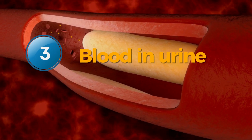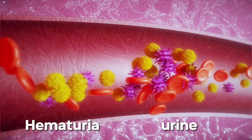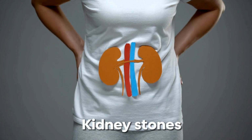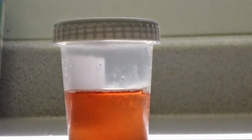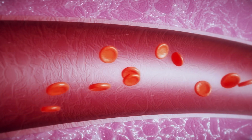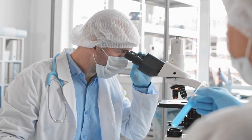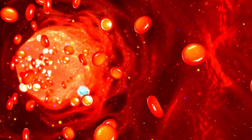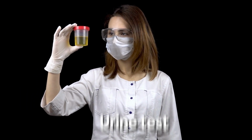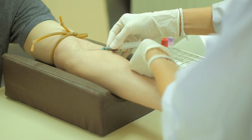Number 3. Blood in urine. Hematuria, or blood in the urine, is a frequently reported symptom by individuals with kidney stones. When that happens, the urine may appear red, pink, or brown in color. In some cases, the blood cells in urine are too small to be visible without a microscope, which is referred to as microscopic hematuria. If you suspect you have blood in your urine, your health expert can perform a simple urine test to confirm the presence of blood and suggest the way forward.